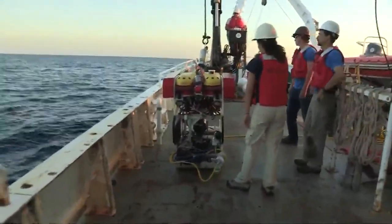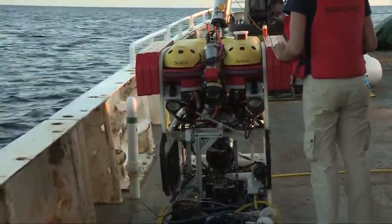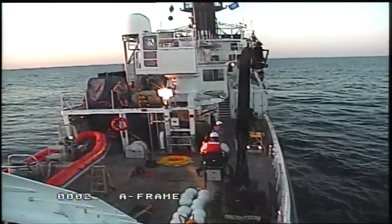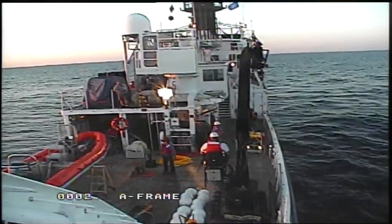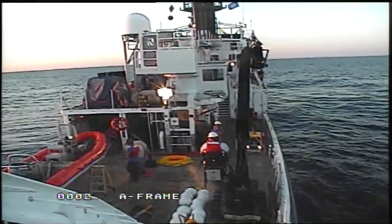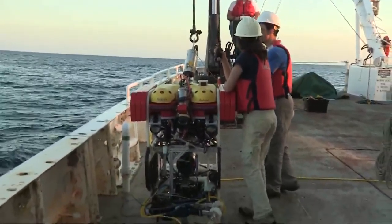One thing that we're trying to do is use this technology to dive on this shipwreck, but we're in coastal waters where there's a lot of current and there's a lot of low visibility conditions under the sea. And that basically makes challenges for using this sort of technology. Perhaps scuba is the better technology to use to explore shipwrecks in shallow waters like this.